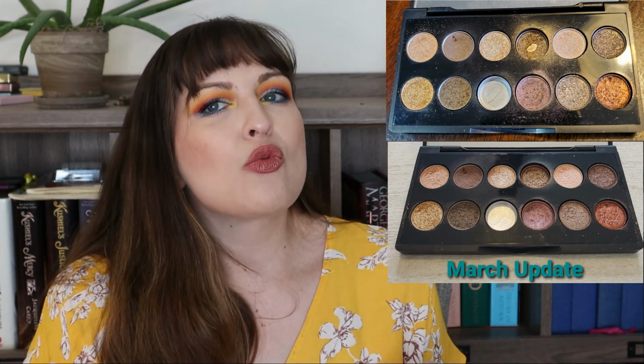The 11th shadow I only used once, and the 12th shadow I did not use at all. Again, though, as we are moving into the warmer months, that really rust colored shadow I think will probably get a little bit more use. I've just had it on the back burner because it's not been what I've been drawn towards. So that is where we are as far as my mini palette goes.